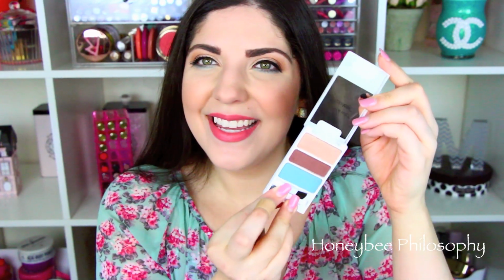But here it is. I just love this combination of color, especially coming into spring and summer. I think this is a really pretty one, and this is called Will You Marina Me? Really cute name. So these all have a little bit of a satin sheen to them. This gold and the blue especially have a little bit more of a sheen. The brown is not technically a matte. I would consider it more of a satin, but it does come off more matte on the eyelids.